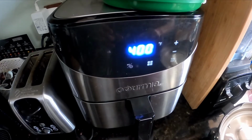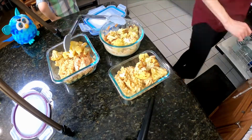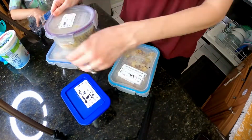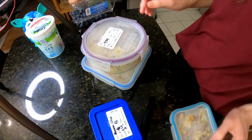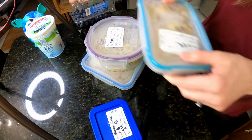After the cauliflower was done in the air fryer, which I did, I think it was 15 minutes at 400 degrees, it was perfect. I'm putting it with the rice and the chicken, and I'm going to heat this up at work. It is already like a meal in itself, or I could split it in half and have it with a side salad, which is what I am planning to do.